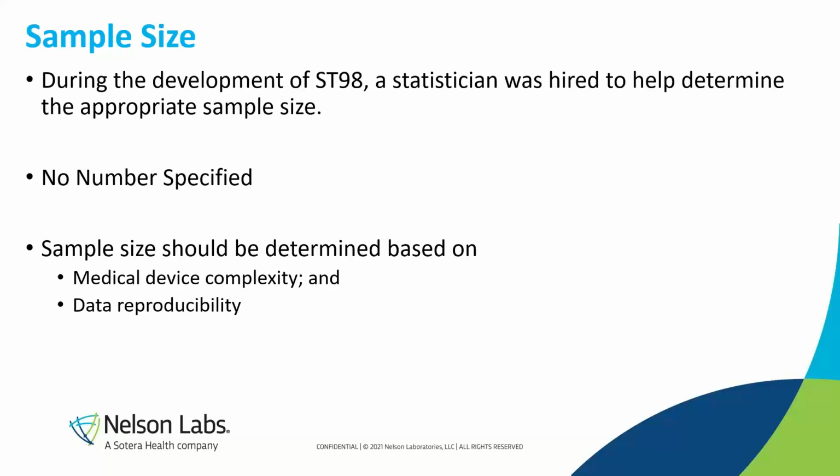Are there parts that actuate? Does the device cauterize or cut tissue? Does it come in contact with the blood pathway or with intact mucous membranes or broken skin? These are all parts of the medical device that you'll need to assess to determine the device complexity and to determine the number of samples.